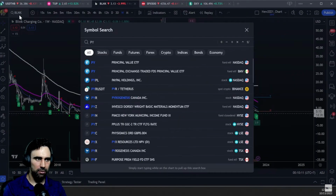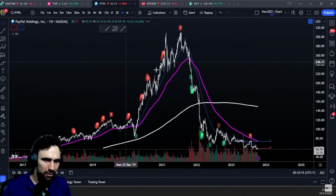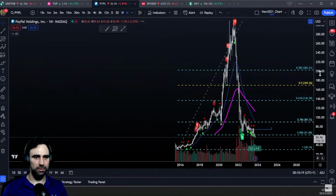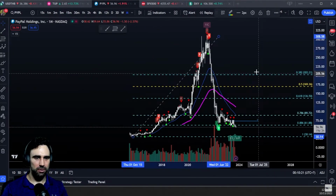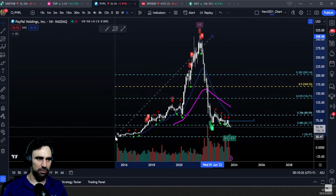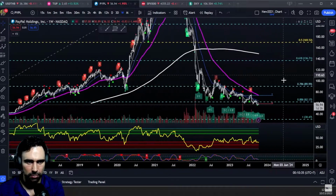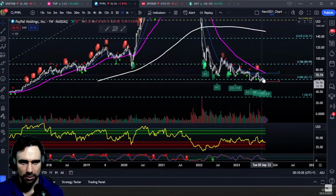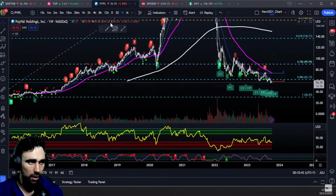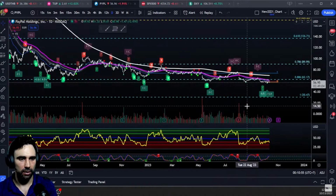Let's look at PayPal. PayPal, one of the most evil companies. Oh, interesting. I mean, I'm not surprised by this. Have you ever tried to use PayPal? It works, but at the same time, they nickel and dime you for everything. Yeah, it doesn't look great on this weekly chart, and it looks like it just broke down from this consolidation zone. And I don't see why it can't go lower to like $43. Yeah, something like that. I mean, I don't see why that can't happen.